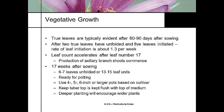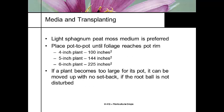At this point, we're going to bump it up to a larger pot. And the tuber top needs to be at the top of the potting soil. We don't want to bury the tuber top into the ground. Deeper planting, however, we can use to get wider plants. It needs a light mix, pot to pot. You can bump this particular plant, increase it in size, as long as you're not disturbing the roots.